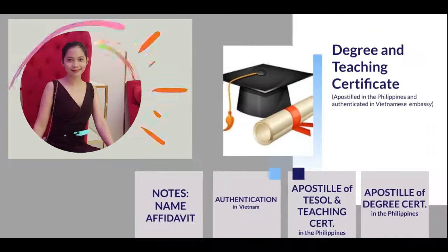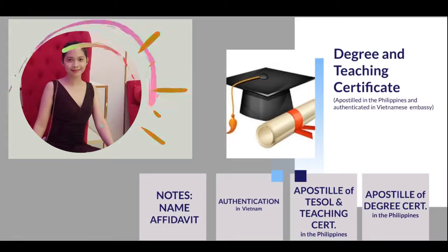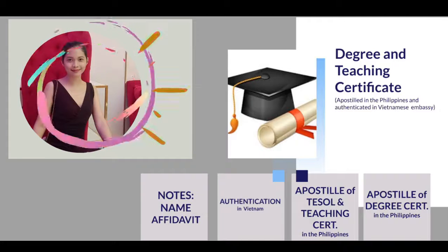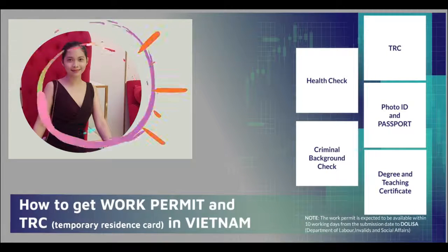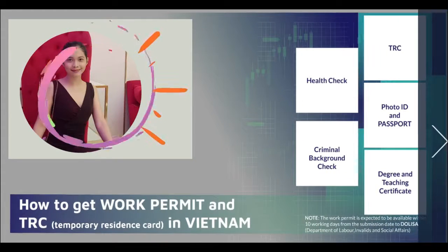Alright. Let's recap. First, apostille it in the Philippines and then authenticate it in the Vietnamese embassy. You need to go to MOFA for translation and stamping. So let's proceed to criminal background check.